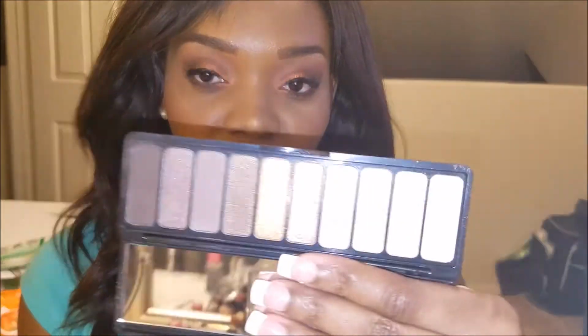It also comes in packaging like this, but the ones that have the shimmer and the mattes, for some odd reason, these are not that great. So those would have to be my biggest regrets. I don't really use them.